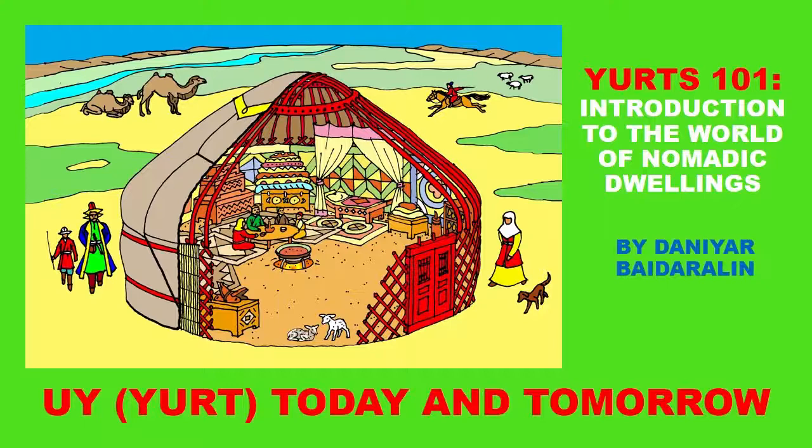We will be talking about yurt in modern day, today, and tomorrow. And let's start with reviewing what yurt and ger evolved into in the 21st century.